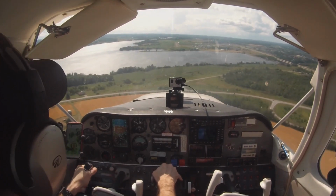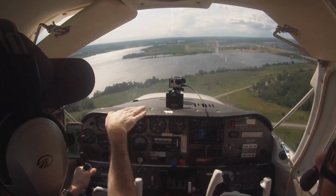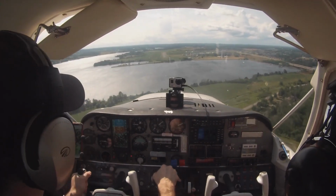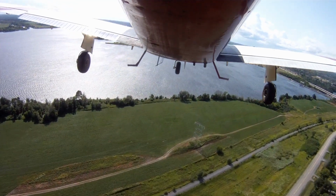So, and you can see our rudders. Feel that? The rudder is the big thing on the back. You see how I'm making the nose do this? Yeah. That's with my feet. All right, brake pressure is good. Jump check, yes, undercarriage, mixture, prop, and switches.